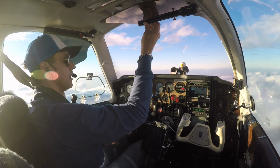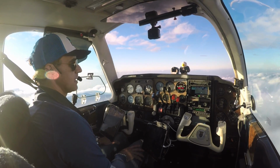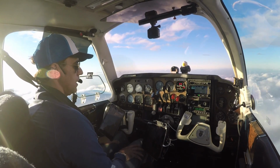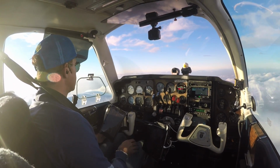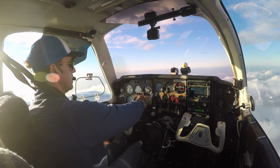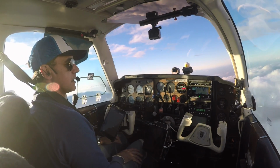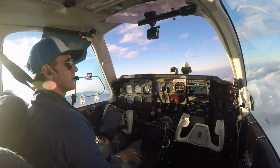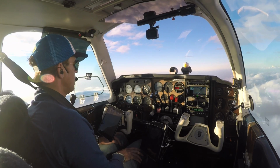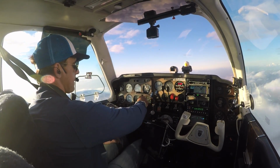I personally have seen where my hand crank for my gear, emergency gear extension, was blocked and wouldn't be able to lower. I've heard stories about flight controls getting reversed. There's been a whole series of reasons why you should always do an extra thorough pre-flight after maintenance.